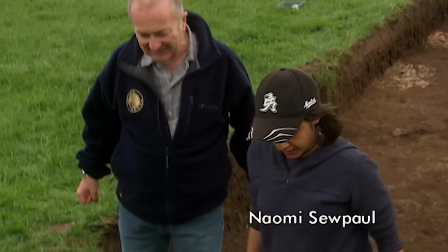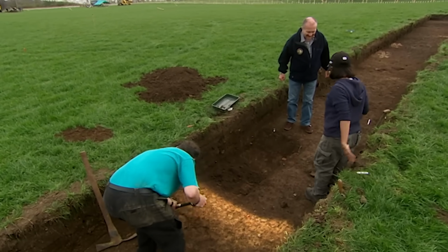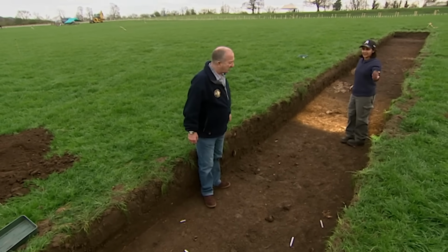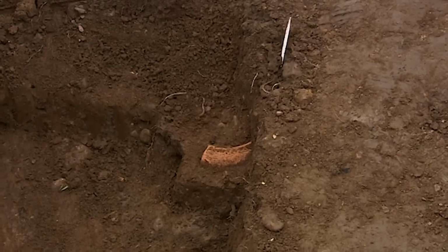Where is it? Okay, well, if we come over here, we can see this light patch and this dark patch. This is the edge of one of our ditches. This is the ditch fill. And if we come this way, where this light patch is, this is our other edge, so it's quite a wide ditch. That is a heck of a big ditch, isn't it?